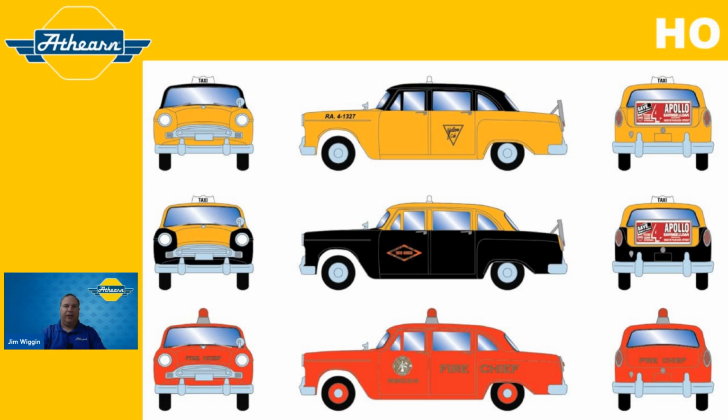But the first one is a yellow cab. A yellow cab, we've tried to make this generic enough so that it doesn't matter what part of the country or Canada you're using this. It's pretty generic. But it's also got the taxi cab sign that they used to put on these cars back in the day. Next to that, we've also got the Diamond Cab, a slightly different paint scheme.